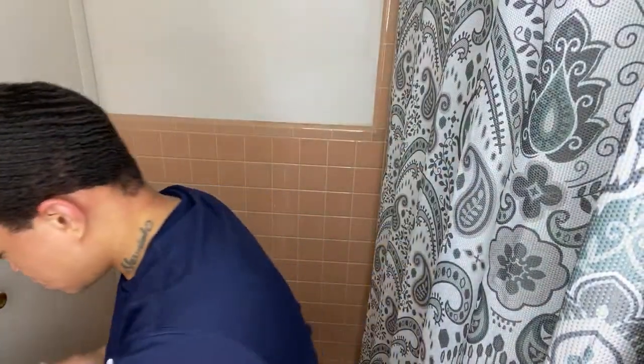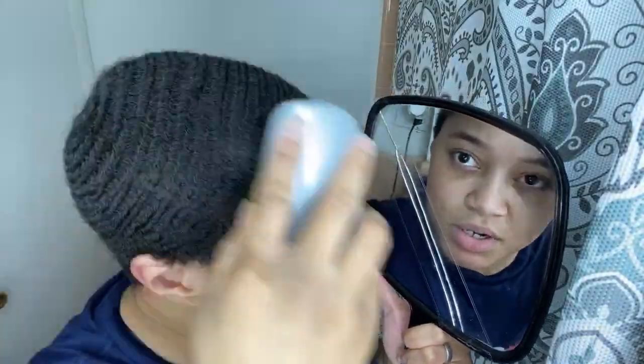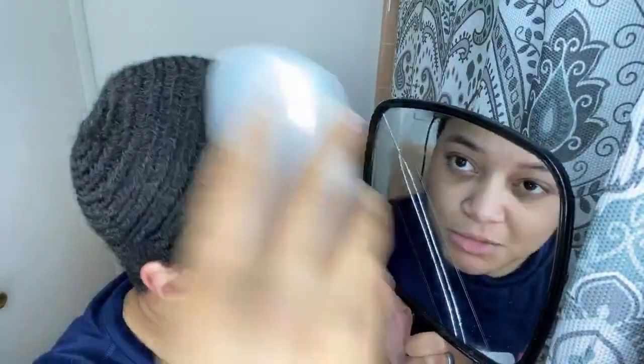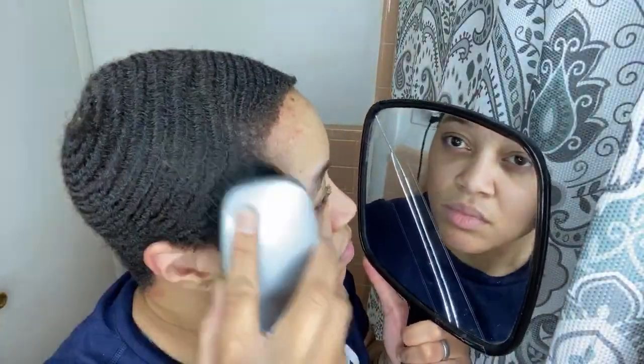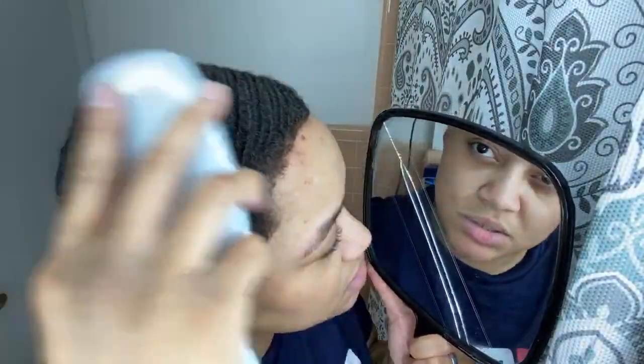We're on the medium now. With the medium, when I'm doing the hard brush first, I'm just using the medium in place of a softy. I'm not pressing hard, I'm just gliding through the hair.